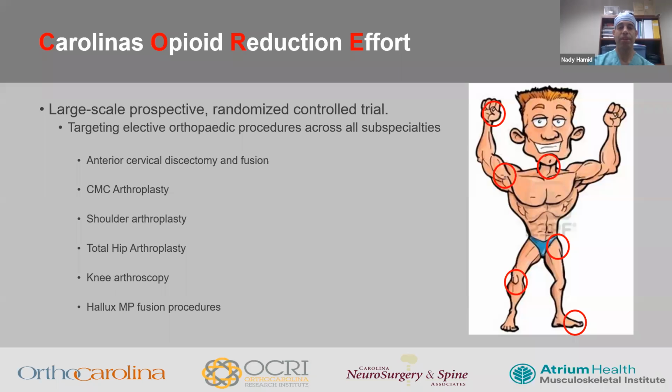And we identified one surgery in each of these specialties. We did not include pediatrics at the time, although I think we're about ready for that now. And we wanted to also focus on elective surgery where we can really talk to patients in a very non-stressful environment and be able to properly enroll and consent patients. And so we selected one surgery from each of these areas: ACDF for the spine, CMC arthroplasty for the wrist and hand. We wanted to continue the work with shoulder arthroplasty, total hip arthroplasty, routine knee scopes that were just for meniscal debridements, and then midfoot fusions.